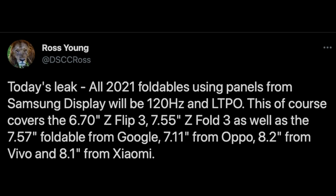Check this out. This information is coming from Ross Young, who is a master leaker of information on displays, and he says today's leak: all 2021 foldables using panels from Samsung Display will be 120 Hertz, awesome, and LTPO. This of course covers the 6.70 Z Flip 3, 7.55 inch Z Fold 3, as well as the 7.57 foldable from Google, 7.11 from Oppo, 8.2 from Vivo, and 8.1 from Xiaomi. And ultimately what I'm trying to say is 120 Hertz foldable displays, tons, not just the Samsung branded ones, but Samsung will be just giving them their displays.